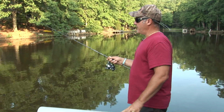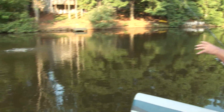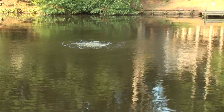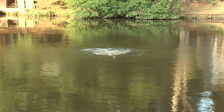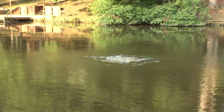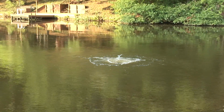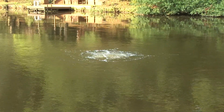Here we are. We're going to continue fishing around another aerator. This is in a shallower part of the lake. And as you can see, the shoreline is pretty close to that aerator, and we're about 10 yards from the other side of the shoreline here. So this one is right in the middle towards the back of this little creek here in the lake. And let's see what it produces.